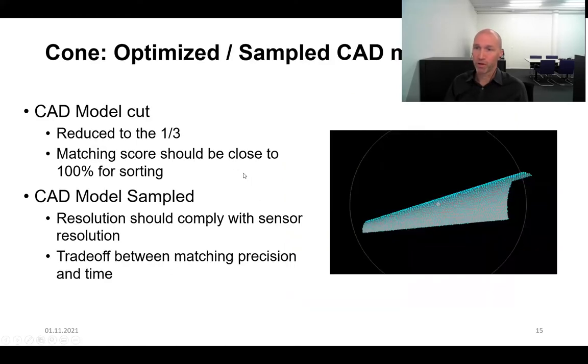And then you have to prepare the cone. For the 3D matching, you have to optimize and sample your CAD model. What we did first is that we cut it. And why did we decide to cut the model? It's because the camera cannot see the whole model.